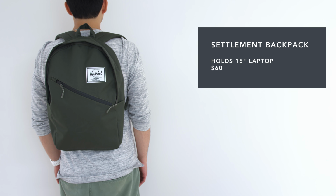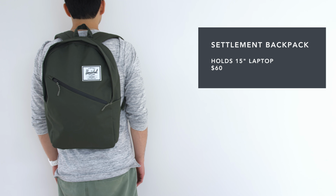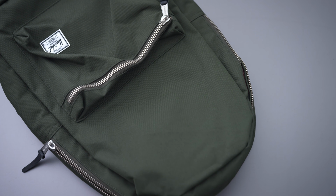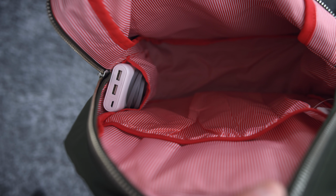The next pack is similar to the Popquiz. It's a little bit less boxy. It's called the Settlement. It's a little cheaper, but the front area only has 1 zippered area. It's not 2 zippers, and the inside laptop area has no padding. It's just a separate section. If you have a sleeve for your laptop, it's no problem, but if you don't, I feel like you have to be a little more careful about how you toss your bag around.